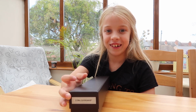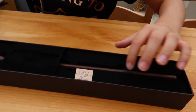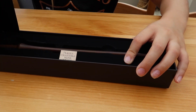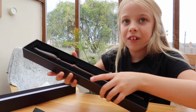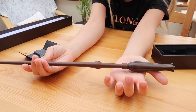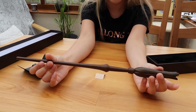Last but not least is why I went to Harry Potter Warner Brothers, to get a wand, and I got Luna's. And I think it's really good because it looks like a broomstick, doesn't it? It does. I think it's really, really cute. It's gorgeous. I think we're gonna need to get a little wand holder or something for that. Yeah, and put it in your room.